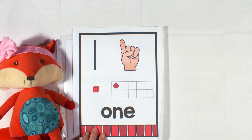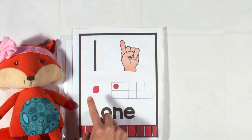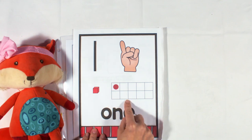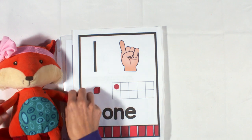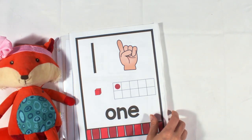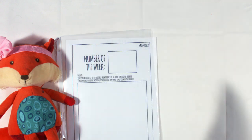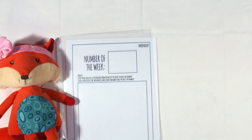Whoa! That's crazy. So this is what it looks like. That's what it looks like on your hands. That's what it looks like with cubes. That's what it looks like with a tens frame. That's how you spell it. Oh my goodness, this is great. Roxy is really excited. Well, Roxy, since today is Monday, I'm going to write the number one right up here in this box.